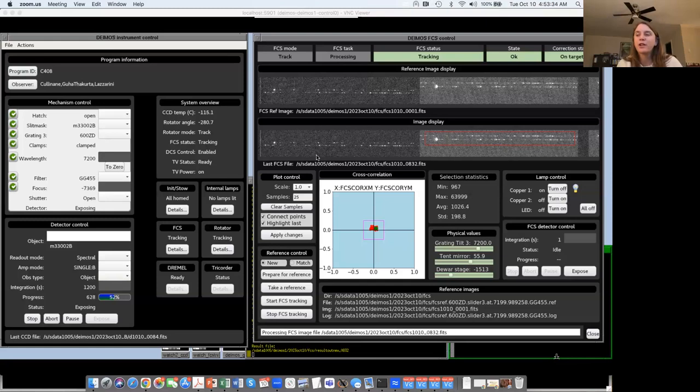From what I understand, there's actually a little bit of debate about whether M33 has a supermassive black hole at the center, which is kind of interesting, right? Because there's debate about whether it has a bulge at all. And the M-sigma relation only applies to bulges of galaxies and not their disks.